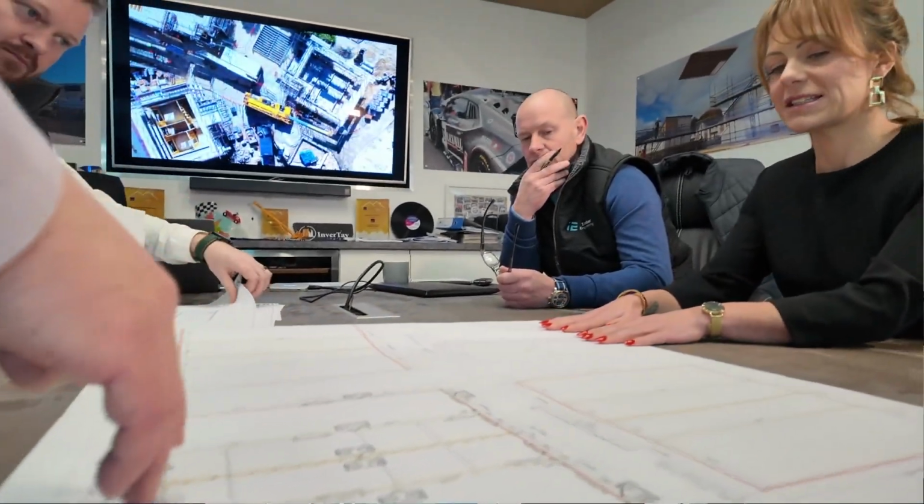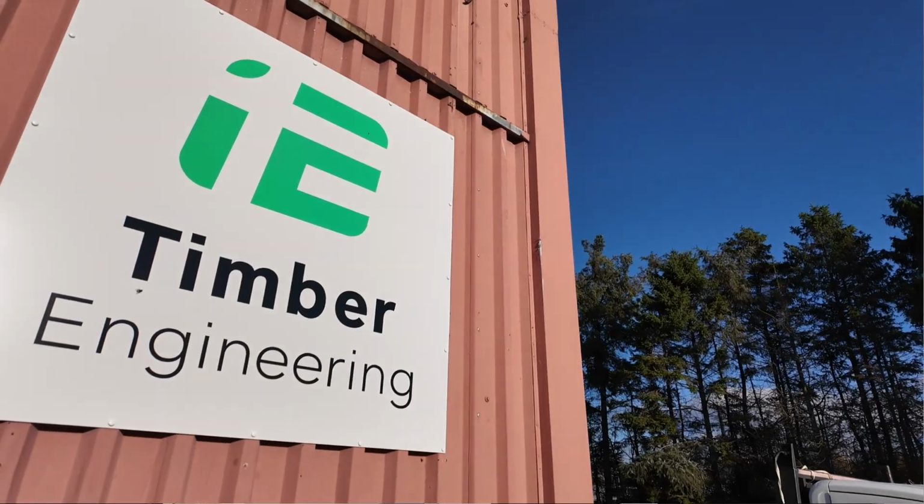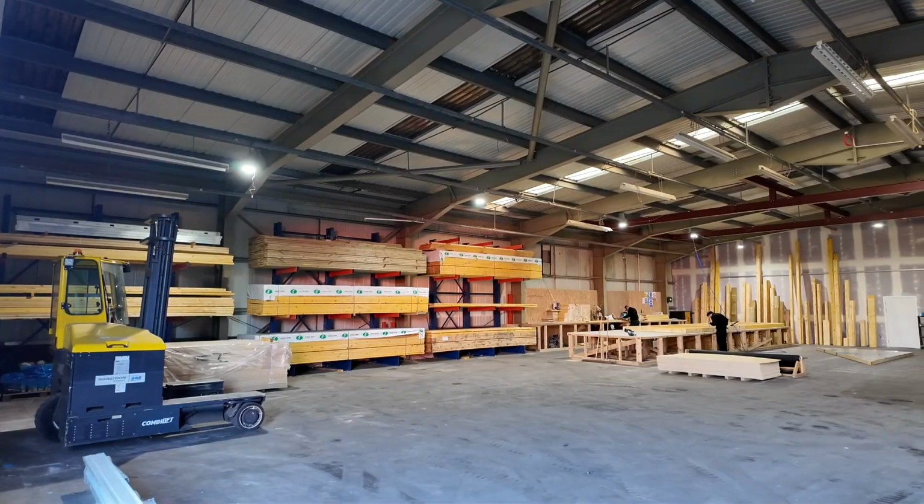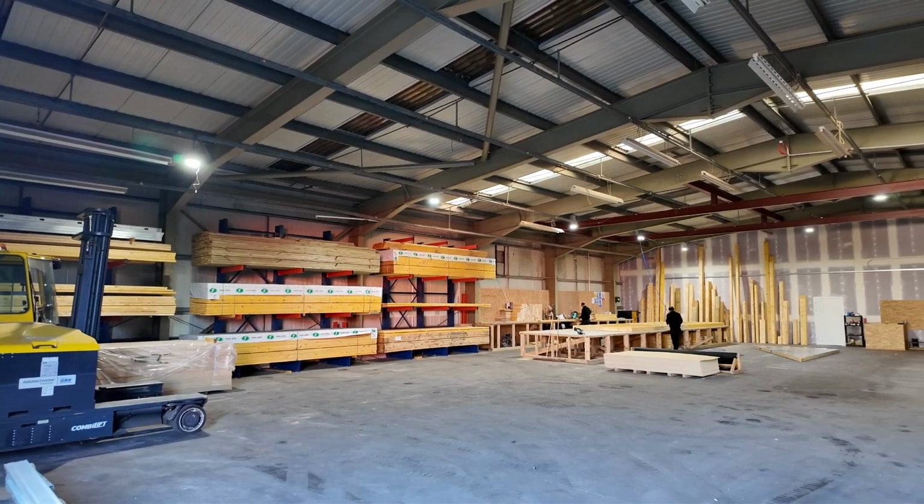Mike and Eddie, thanks for having me today at the home of timber engineering. We're not building houses fast enough in the UK, but during the pandemic, the two of you came up with an idea of how you could set about solving that problem. Eddie, let's start off with you. What is it about what you're doing here that's enabling speed of production to be so advanced?